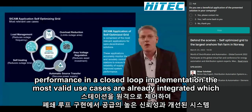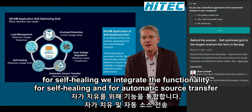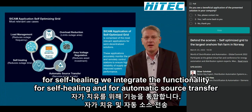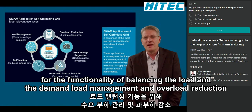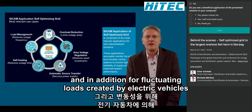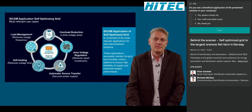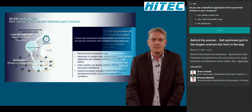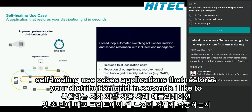The most relevant use cases are already integrated, which I mentioned during the challenges of the European distribution system operators at the beginning of the session. For self-healing, we integrate the functionality for self-healing and for automatic source transfer. For balancing the load and the demand, load management and overload reduction. And in addition, for fluctuating loads created by electric vehicles, there's a functionality available of area voltage control. Self-healing use cases are applications that restore your distribution grid in seconds.